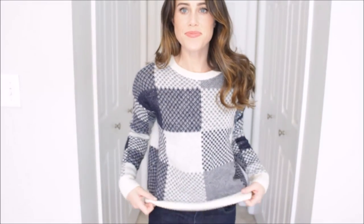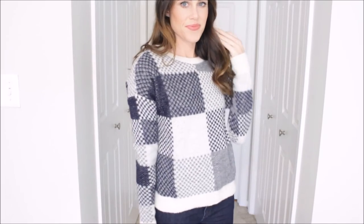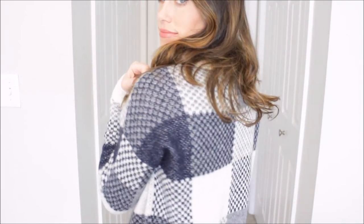Getting a little more cozier, I absolutely love this sweater. It's kind of got this plaid print. It's perfect with a pair of jeans, throw a pair of sweatpants on, curl up on the couch, get some popcorn, watch your favorite Christmas movie. I love this sweater. It is so perfect for the holidays.